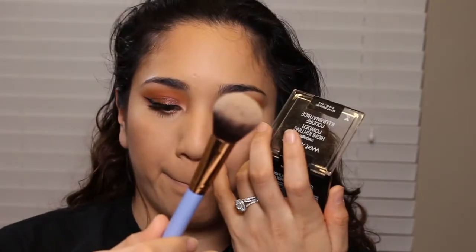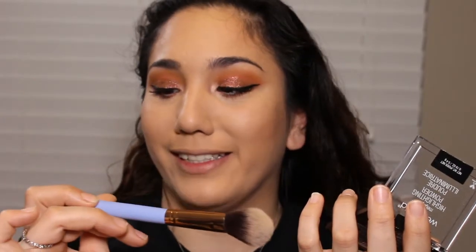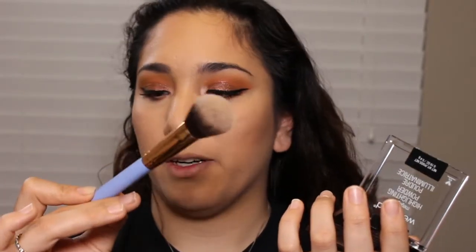Finally, we're going to take this Wet n Wild Megaglo highlighting powder in the color Precious Petals. I really love this brush for a highlighter. It says precision foundation brush, but I use it for my highlight. It's the Luxie 660. So we're gonna go ahead and dig in here a little bit and apply. Oh, that's pretty.